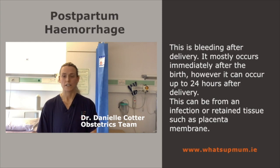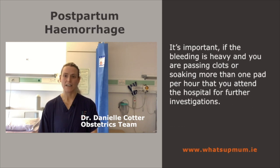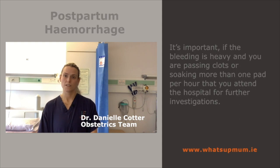Bleeding can also occur, and most bleeding will happen immediately after delivery. However, some can occur more than 24 hours after the birth. This can be from an infection or some retained tissue such as a placenta membrane. It's important, if you are bleeding heavy or passing large clots or soaking more than 1 pad per hour, to attend our emergency department for further investigations.